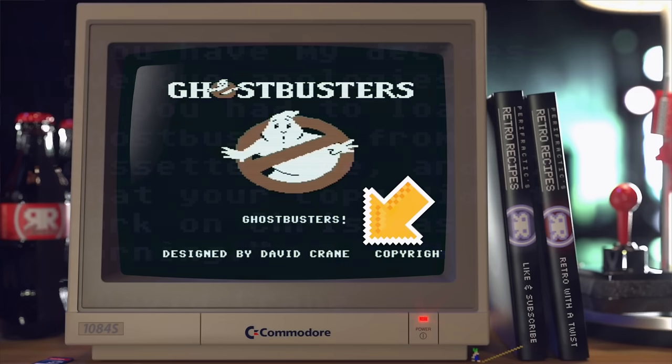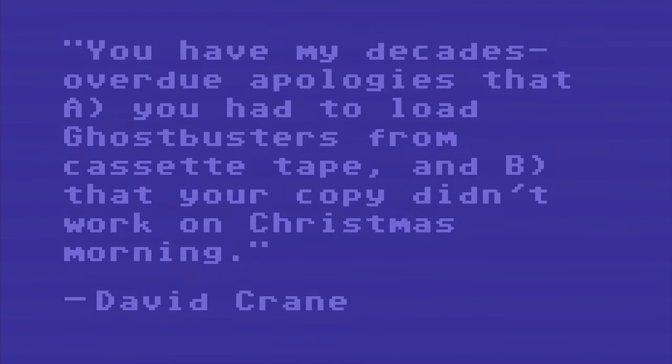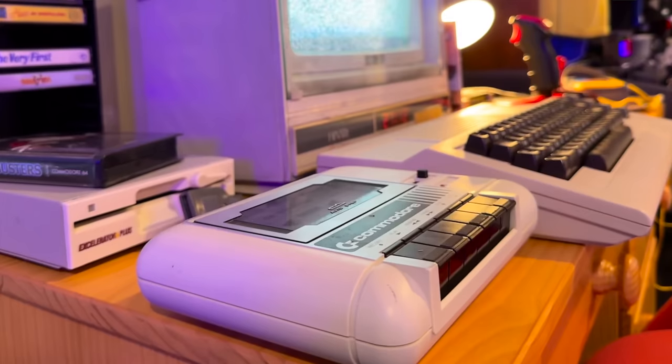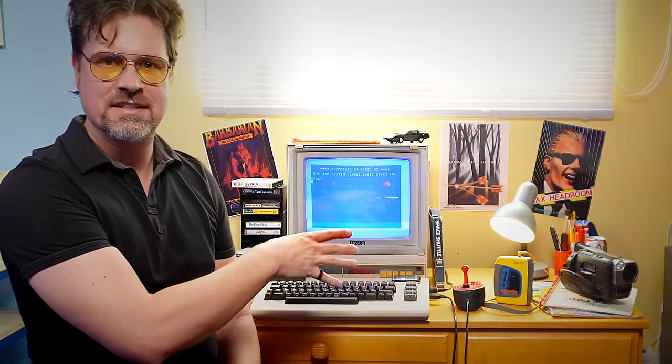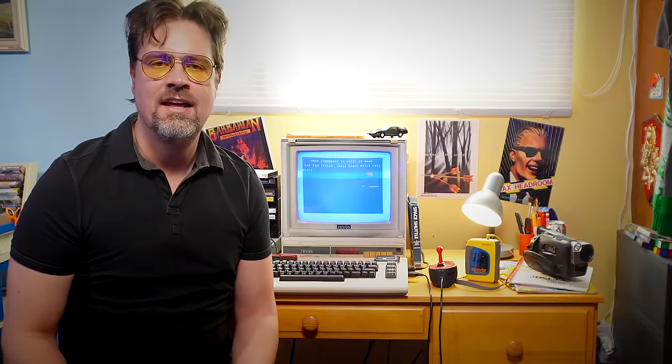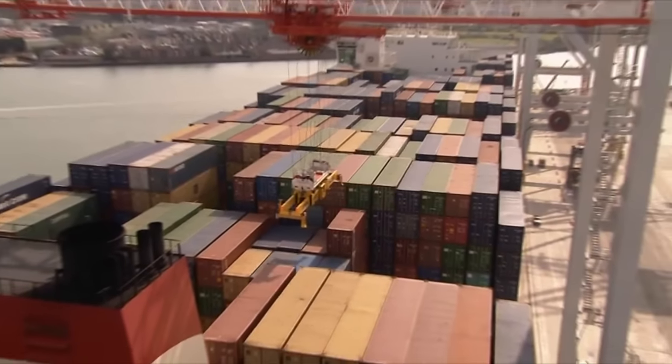And he even went as far as to apologize for that incident on Christmas Day. But I did think it might be fun when we get the desk set up, being Christmas, to actually load up Ghostbusters on that tape deck in the right position this time, wherever it's going to end up on this. So now you can watch its shipping journey.